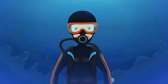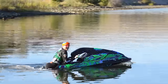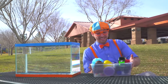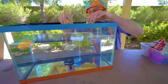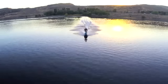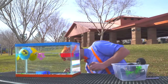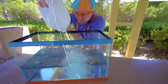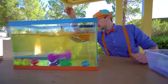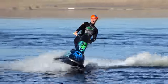Time for an adventure. What games are we playing today? Let's splash in the water. We can play together all day. Let's go grab our toys. Will this one sink or will it float? Maybe jump on my ski jet, cruising along. Here we go. Now everybody sing along and splish, splash in the water, playing all together. Let's go, time for a splash. Splish, splash in the water, playing all together. Let's go, time for a splash. Splish, splash.